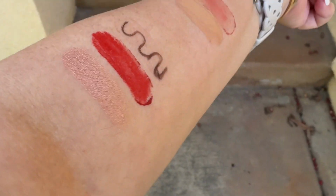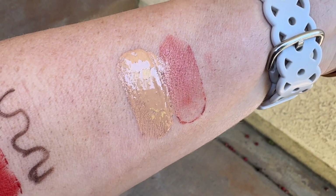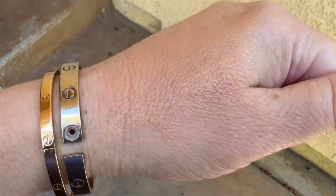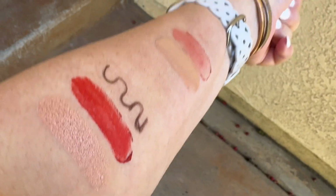I do not swatch the concealer. We're going to put it on here. A concealer swatch isn't really that good for anyone. Now, I will put the concealer on my concealer spectrum, and we do that when we do the little check-in, so look for that. I do have timestamps down below, so you can look for that down below.